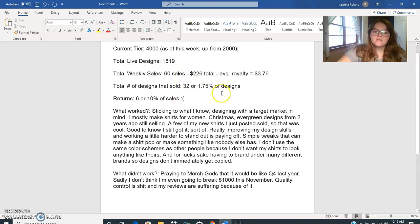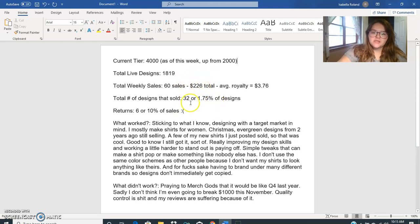60 sales. That's okay, but compared to last year, it's awful. A lot of people have been talking about sales compared to last year, and I don't really know what to attribute it to. It's more competition, but the quality of the shirts is really not great, and I will do a video about the shirt quality, because I just ordered some shirts to see for myself, since so many people were saying these are awful. But anyways, the sales were 60 sales.